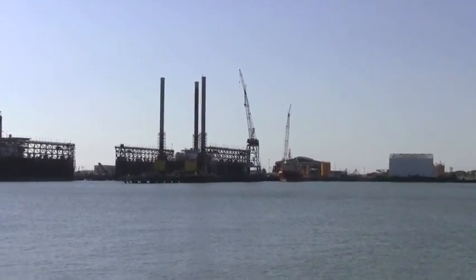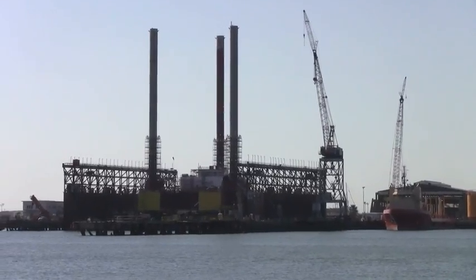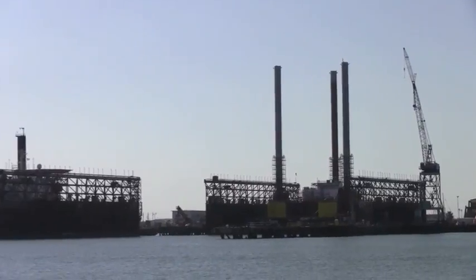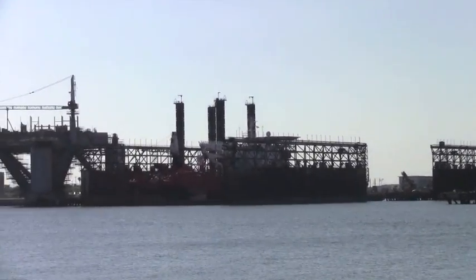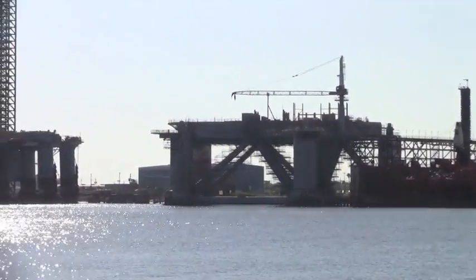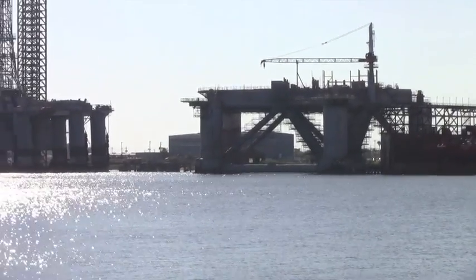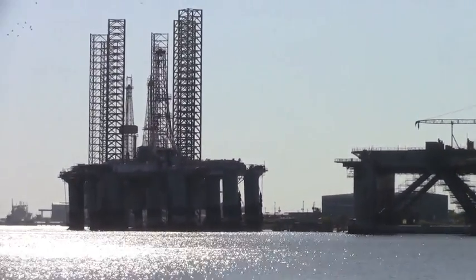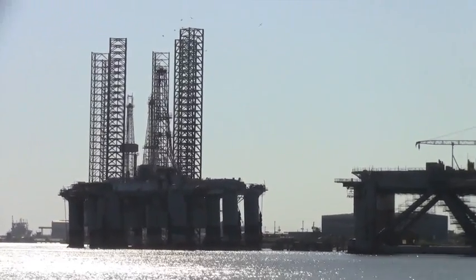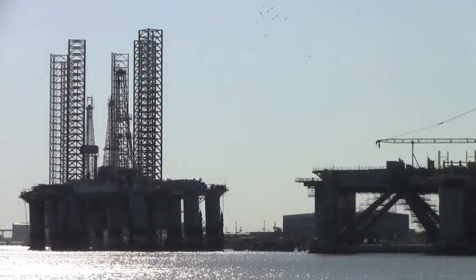Out here in the bay, when it isn't profitable to be drilling, the big oil companies, the production companies, the drilling companies stow their rigs in big bays and harbors and ports. And what we're looking at here are oil platforms designed for drilling in the ocean, specifically in the Gulf of Mexico, parked and on standby until they're required for another project.